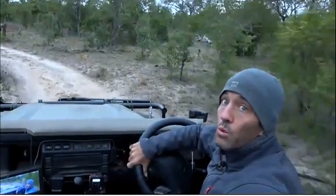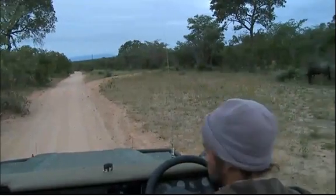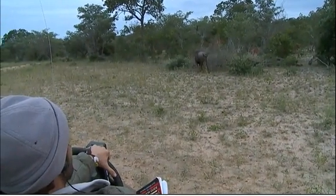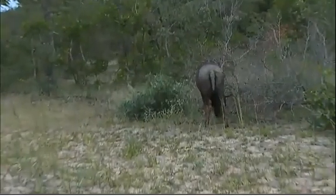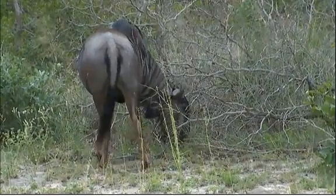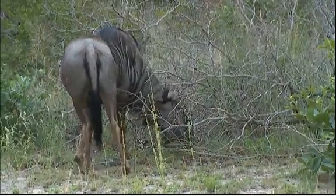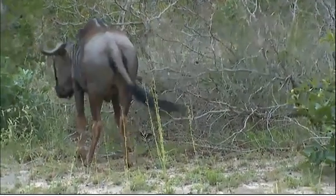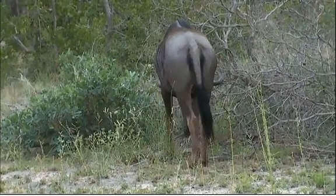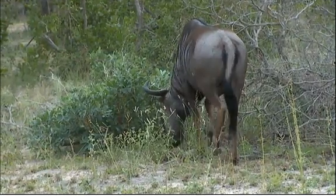He's got a Kudu. To our right, we have a gnu, a wildebeest, that is standing on his territory. You can see that it is quite a chilly morning, both on the impala and on the wildebeest. They look like their fur is a little bit more buffed up this morning because it is quite a bit chilly.